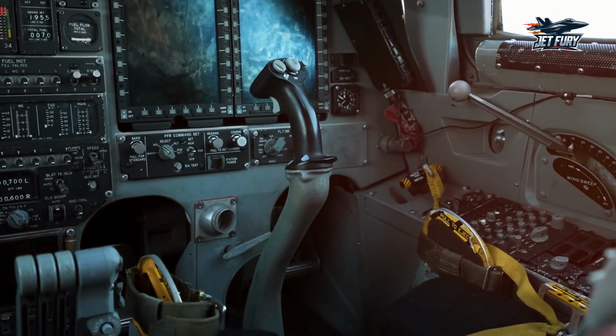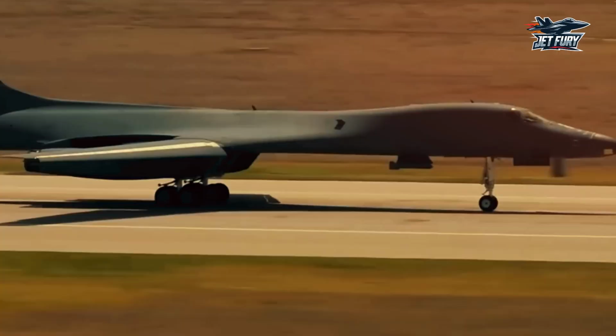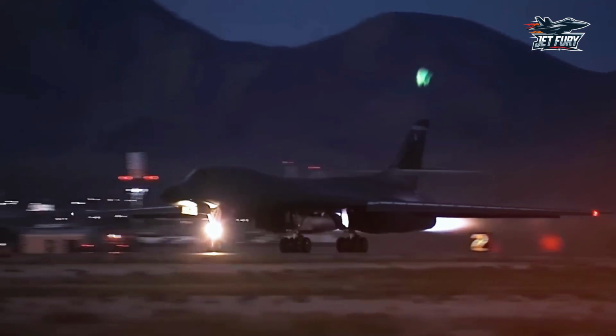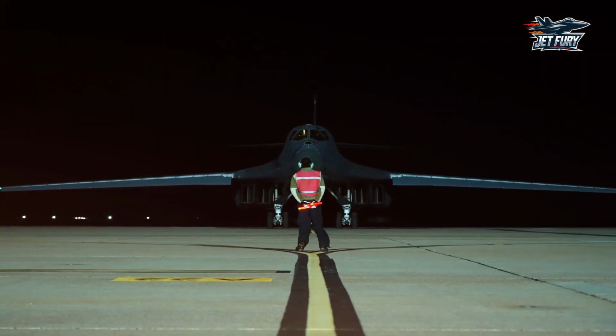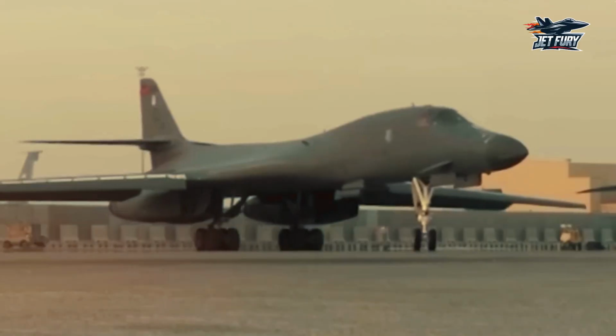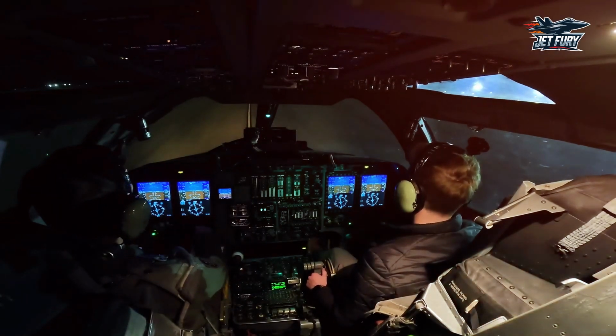When you put all of these factors together, unmatched speed, smart wing design, stealth capabilities, and a massive payload, it is easy to see why the B-1 Lancer is one of the most powerful bombers ever built. It can strike fast, hit hard, and disappear before the enemy even knows what happened. This combination of speed, flexibility, and firepower is what makes the B-1 Lancer a true nightmare for its enemies.